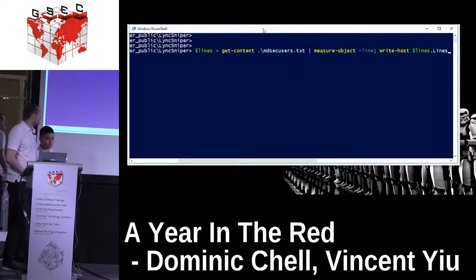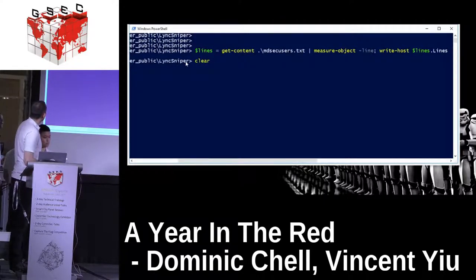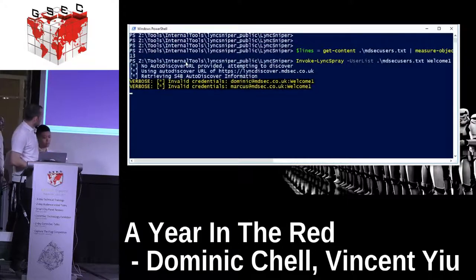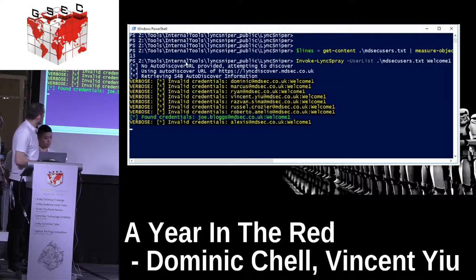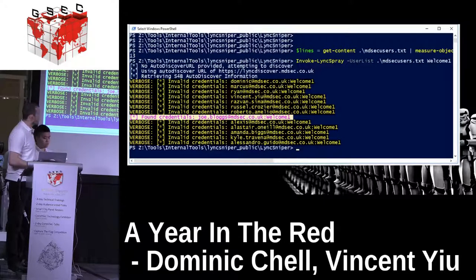LinkSniper is implemented as a PowerShell module, and there's a number of commandlets. I'll quickly show you that I've got a text file with a bunch of email addresses for our organization, and we're going to spray the password welcome one against the MDSec company. The first thing LinkSniper does is the autodiscovery to find the relevant authentication endpoints for Skype for Business. It will then spray the welcome one password against all the enumerated email addresses.